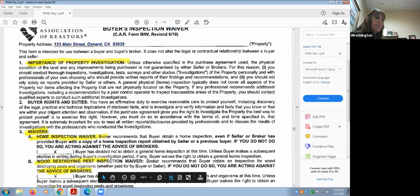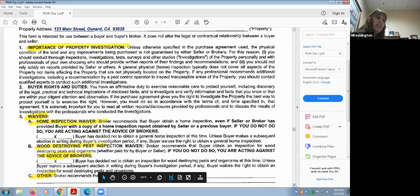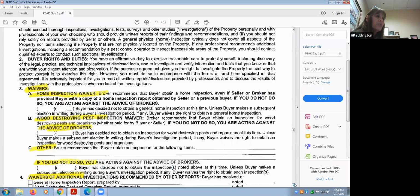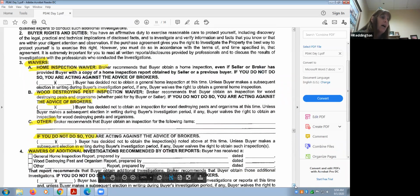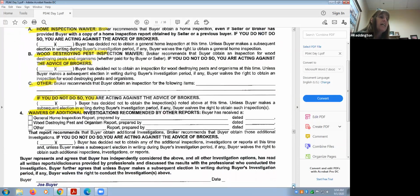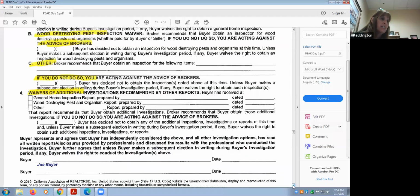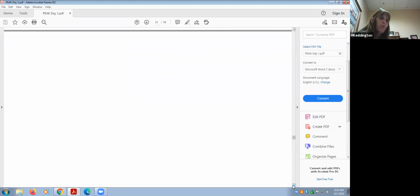But here they either opt in or opt out. They don't want to do it. And it's in big letters: if you do not do so, you are acting against the advice of brokers. We always want to encourage our clients to do a home inspection. Again, it's their right, but here's where they are telling you, I don't want to do this. And some will say, I don't want to spend the money for that. But in big letters, again, they're telling you, you're acting against the advice of brokers. Okay, so what we do is we advise. What they do, they make the decisions. It's a pretty easy form. Again, come to us if you have questions on the inspection waiver.